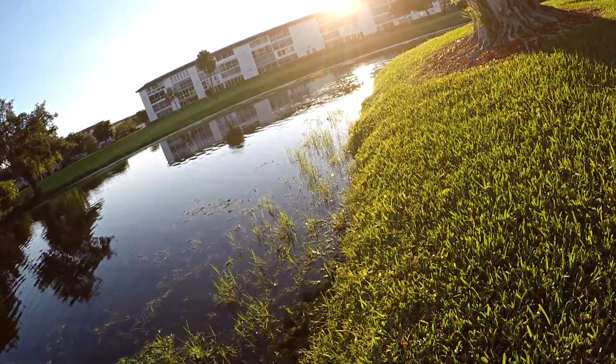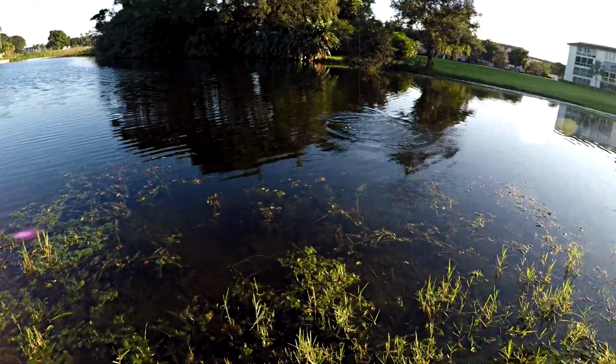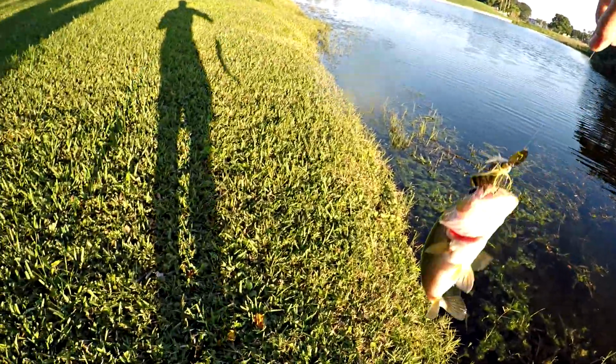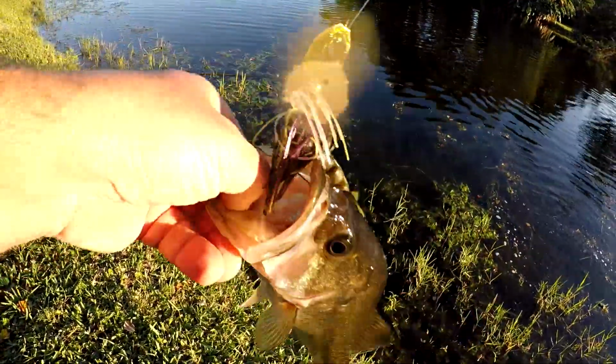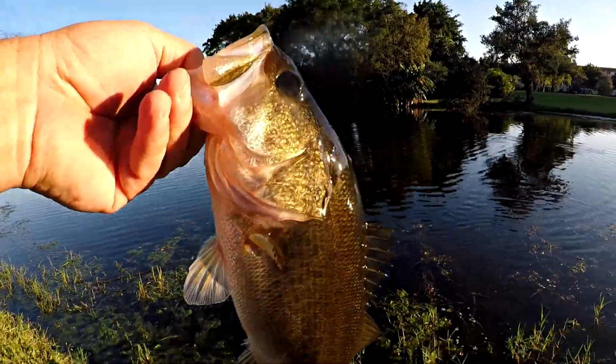There we go. Oh, that feels like a decent fish. Yep, that's a good one. Nice. Another good fish, guys. And I'm in the bright sunshine now, and I'm catching them. I'm catching them, waiting for that real big one. No complaints on that beauty. Nice chunky Florida bass.